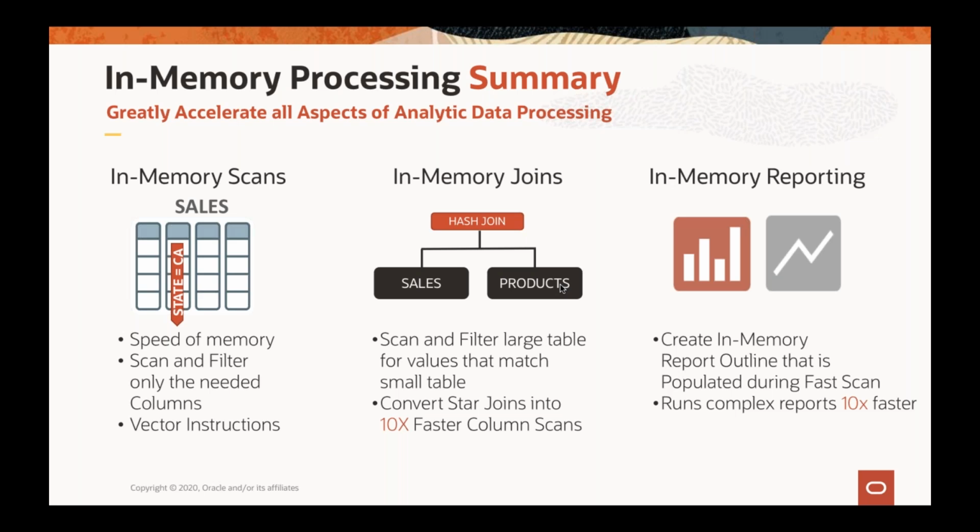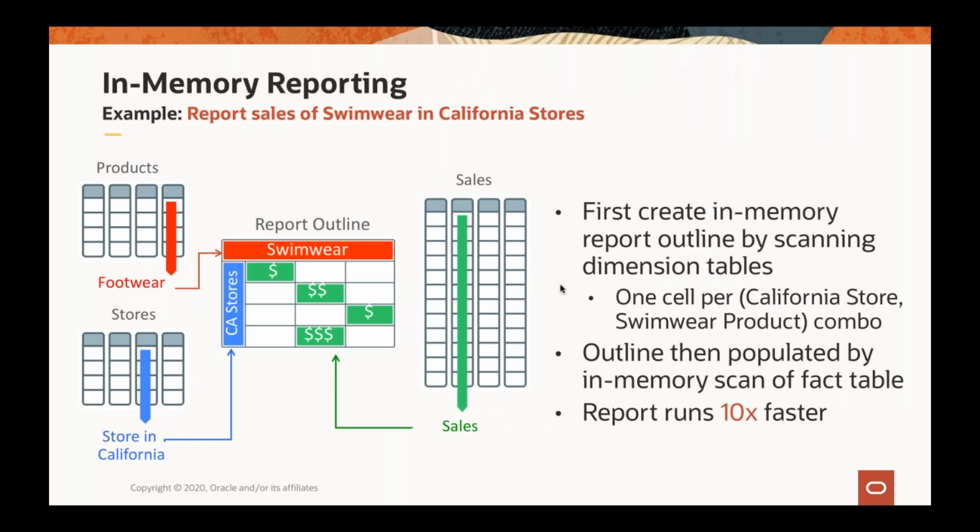And I would like to say a little bit more about this because it is a very interesting optimization. So imagine a query where I'm looking for swimwear in California stores. It says footwear here, ignore that, please. That's a slight typo. So the first thing is I scan the products table looking for swimwear products. And then I scan the stores table looking for stores in California. Then I build an in-memory spreadsheet that has a cell for each swimwear and California store combination. So every store in California and every possible swimwear apparel item has an entry in this cell. Then I simply scan the sales table, and for any sale that corresponds to a California store and a swimwear item, I increment the corresponding cell in the array by the amount of that sale.